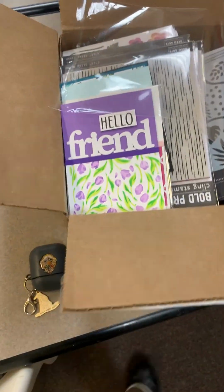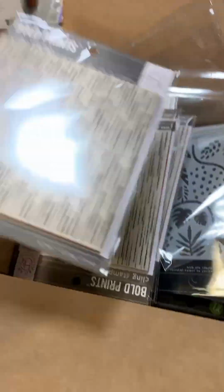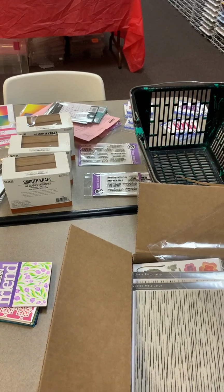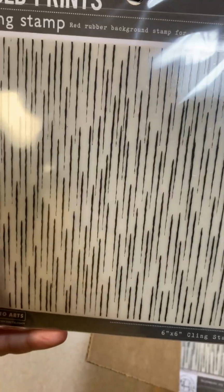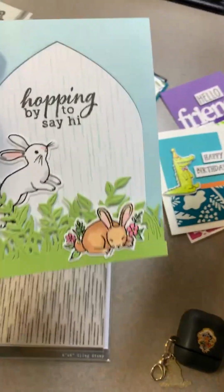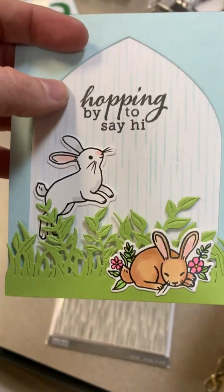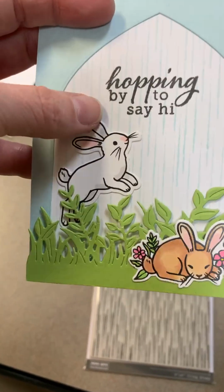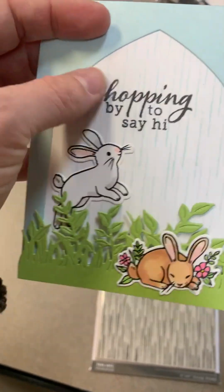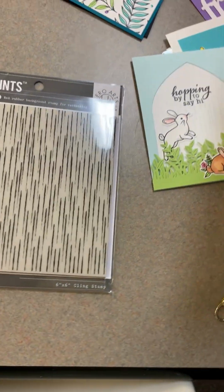Okay, then moving on to our shop box. And like I said, this is all new for me too. Looks like we've got some great backgrounds right here. This background set is called Rain Textures. And let's see if they used rain textures on anything. I got some samples. Oh, yes. Check that out in the background. That is fun. I think that would be really pretty stamped in brown too, and maybe doing some ink blending over the top of that, to kind of make it look almost like burlap. But that's really neat. So there is the rain background.